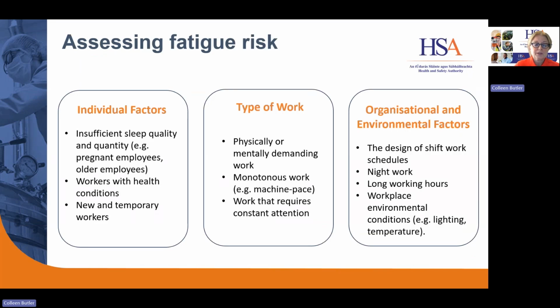So what do we do when it comes to assessing fatigue risk? It is important to take, I suppose, a wide view and take account of different factors, from individual factors to the type of work, to organizational and environmental factors. What you will find is that if somebody's suffering from fatigue, they may have a combination of elements from each of these boxes, if you like. So they may be a worker with a health condition, working in mentally demanding work, and working at night or doing shift work. So it'll often be a combination of these together that can be particularly impactful for fatigue.